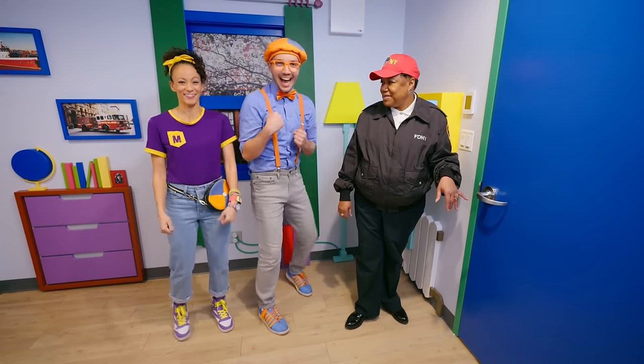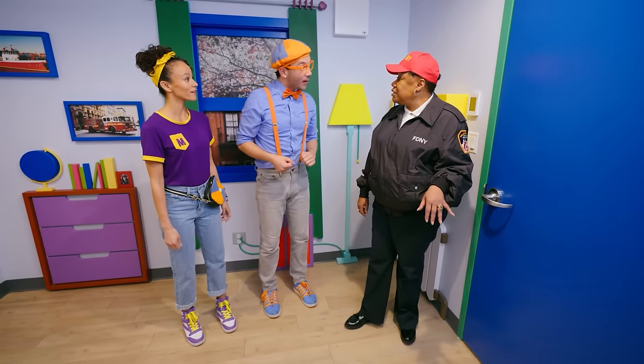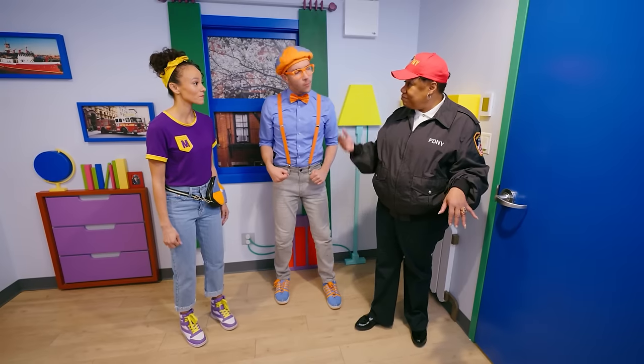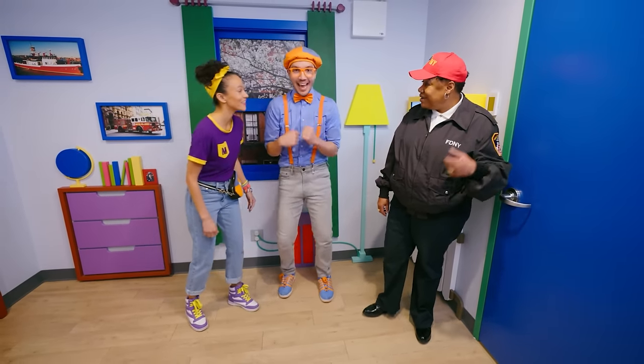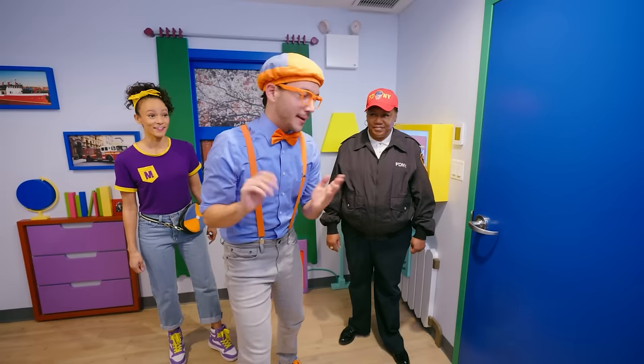Ooh, right. Got it. Do you think we could practice? I think that's a good idea. Okay. All right. So I need one of you to come up and touch the door. Oh, go for it, Blippi. Okay. I'm going to go see. The door's warm. Maybe there's a fire on the other side.